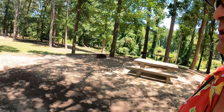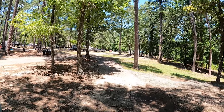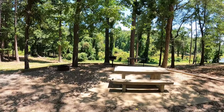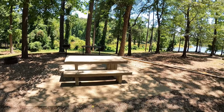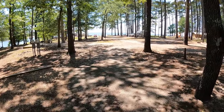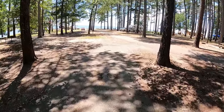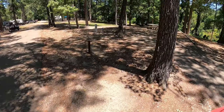Anyway, Piney Point Park on Wright Patman Lake actually has some really, really nice campsites. There's several of them that are pull-throughs, back in the trees. Like this, I really like this one. Man, just look at the view. I don't even know what number this one is. Let's see. That's number A41.